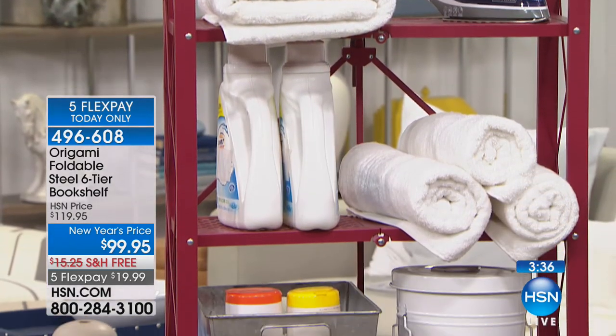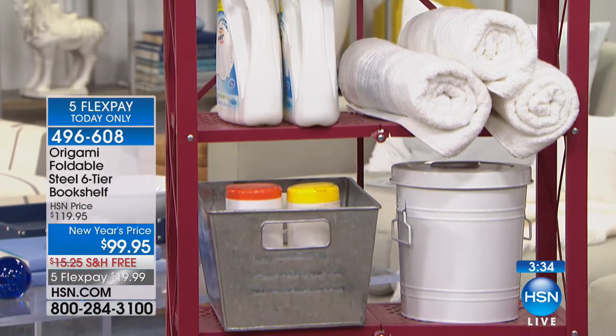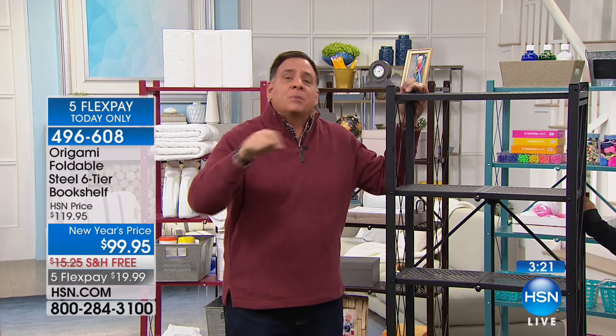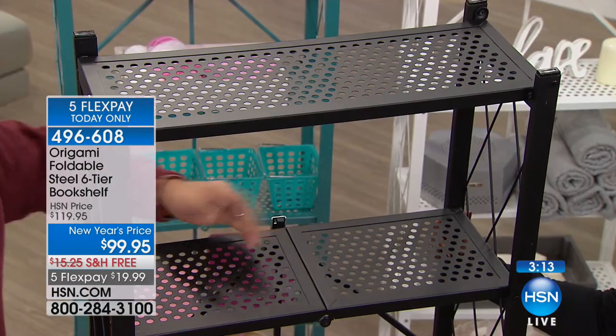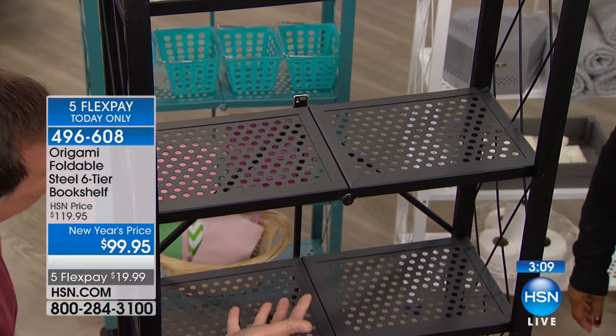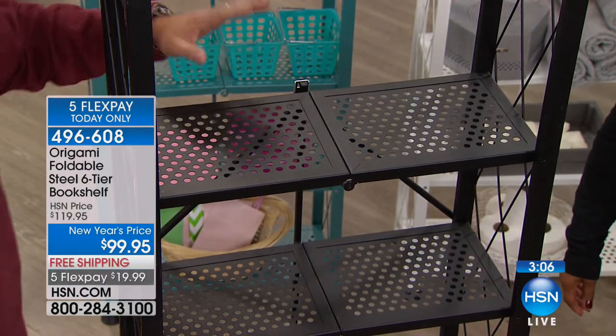What about outside? Think about this for a second, because a lot of people are trying to eat healthier, so we're growing our own herbs, our own vegetables. And if you live in an urban area, maybe you don't have a place where you can have a vertical garden. Guess what? This shelf is perfect to put on a patio or a balcony. The reason I say that is small footprint, holds a lot of weight, powder-coated steel, and you've got these perforations right here. So if you do water something on here, it drains right through. It is just such a cool piece of furniture.